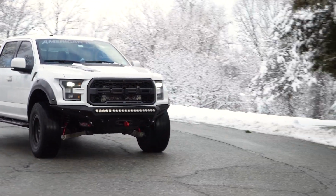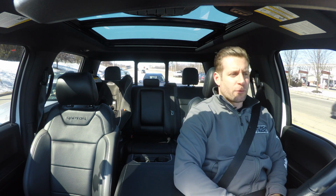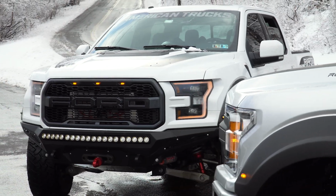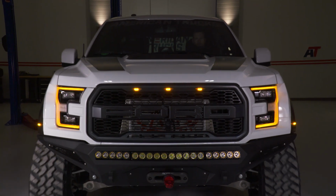But on-road presence, listen, this thing really is unrivaled by any truck on the road. You know, some of the front end looks, things like that, but mainly the width. I mean, it just has this stance to it that just looks so menacing.